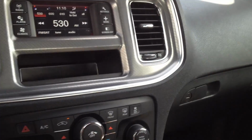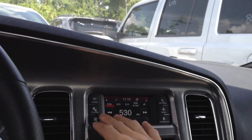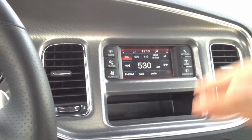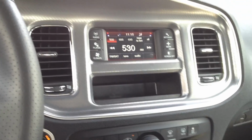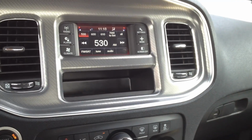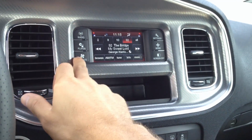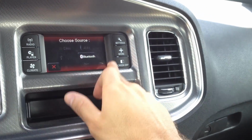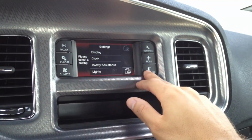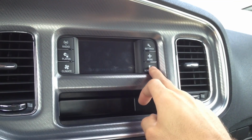They left that out. Up here, we have vehicle infotainment. It's a radio, actually, and climate control display. Very nice, vibrant display, but I do find that it's quite small. This does have the Uconnect system, by the way, so it does have hands-free controls, auxiliary, Bluetooth, USB connectivity, all of those things. Let me see if I can show you that. Player, there you go. USB, Bluetooth, aux, and disc. System settings such as the clock, safety, lighting inside the interior, outside temperature, compass. Turn off the screen if you don't want to see it.